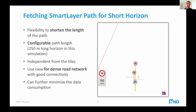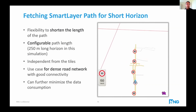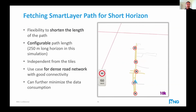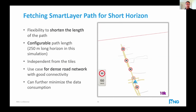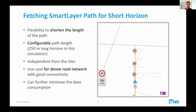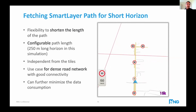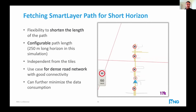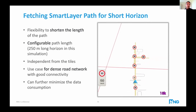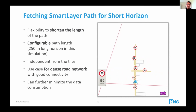And this is the exact opposite of the previous example. And actually, this is my favorite use case. So with NDS Live, it is also possible to shorten the length of the path. In this special case, only a 250-meter long path is streamed for the horizon. Unlike the normal path, this approach is fully independent from the tiles. However, it requires more requests, so it may be applicable only in urban areas with a dense road network and good connectivity.